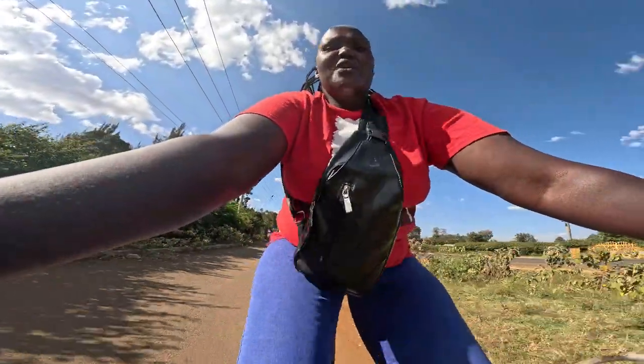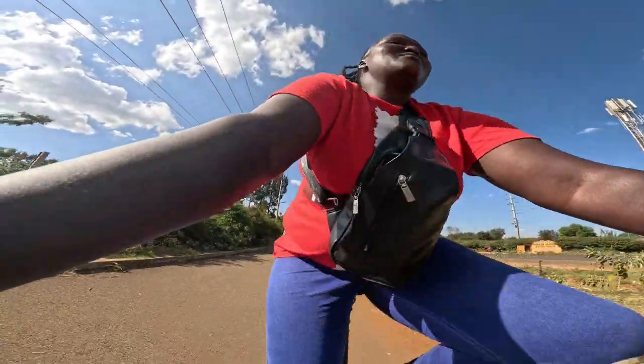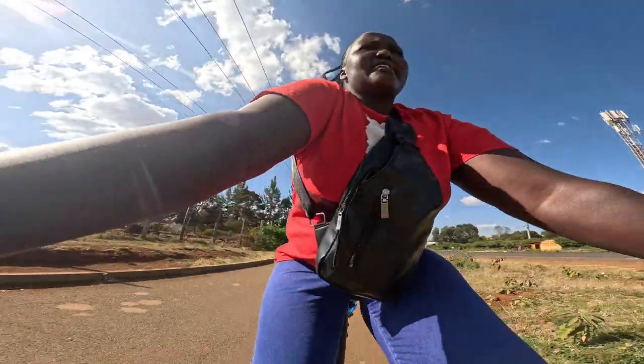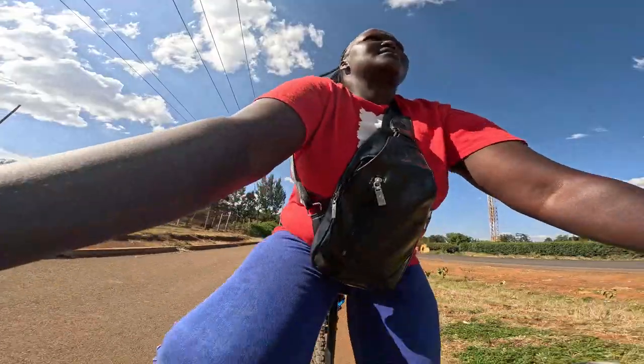So now I am going back home. Let me try to see if this battery will survive, because I didn't carry the other battery, actually.